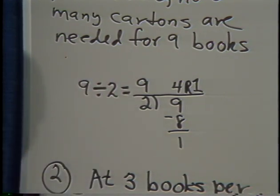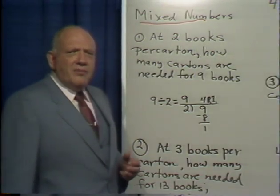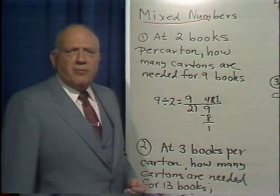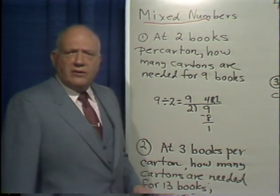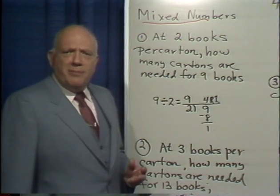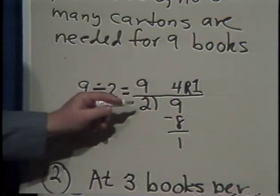9 over 2. By the way, the numerator, when it's bigger than the denominator, is given a funny name. People sometimes refer to that as an improper fraction. I don't happen to like that name. See, there's nothing improper about 9 halves. In other words, if you have 9 half dollars, that's the equivalent of $4.50. You see, just because you can trade in 2 halves for 1 doesn't make 9 halves improper, but people somehow don't like to have a bigger numerator than a denominator. But without further ado, let's just forget that for the time being.